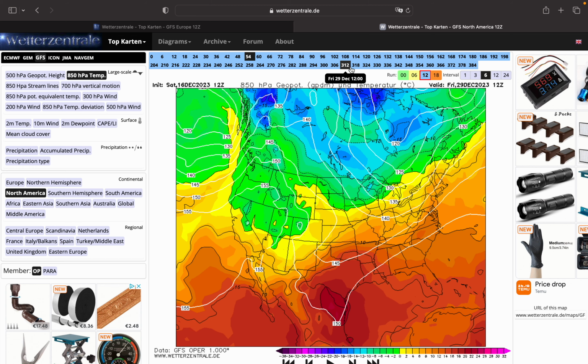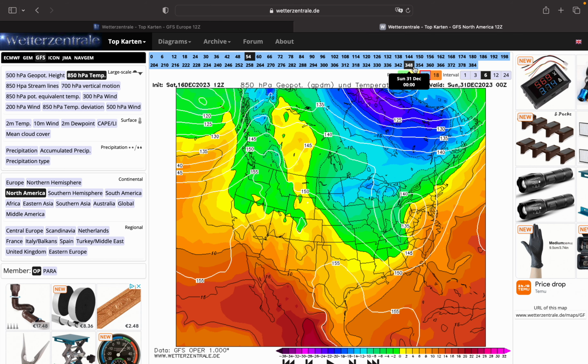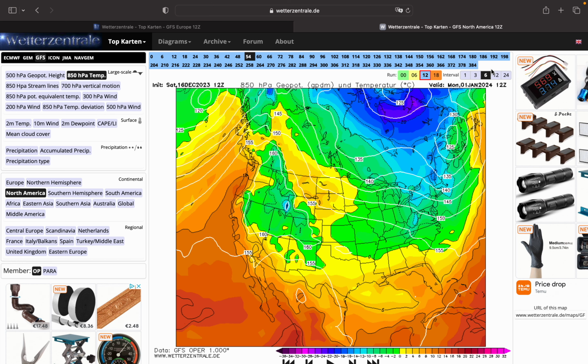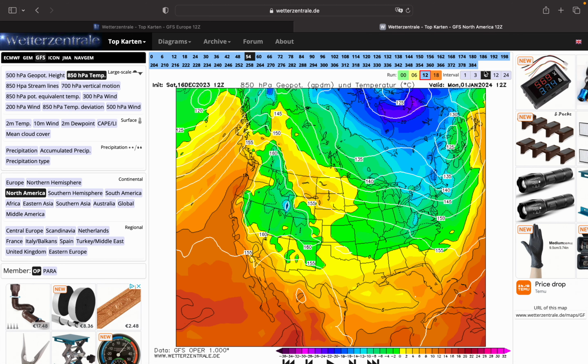And that does actually bring colder air from Canada southwards to many areas of the Midwest, East, and Southeast. It also cools down slightly in the West. So on New Year's Day, many areas of the USA are a lot cooler by then.